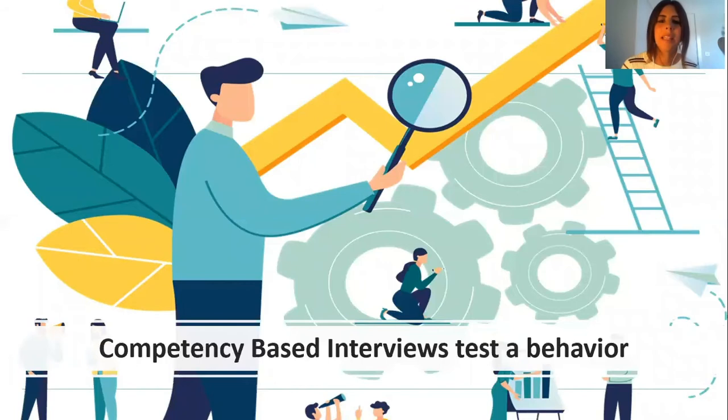So what is a competency-based interview? A competency-based interview question is something that a client uses to test your behaviour. The thought process being that whatever you've done in the past and whatever behaviours you've demonstrated will provide proof that you can do it moving forwards.